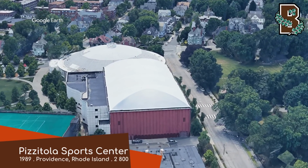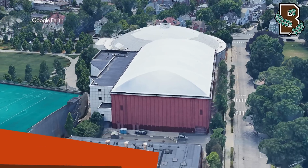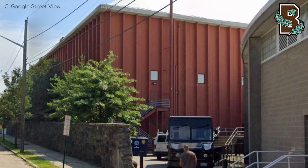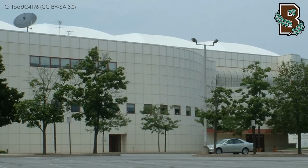Pizzitola Sports Center, Brown Bears. When I said it features some of the most characterful venues, this isn't what I was talking about. The exterior is a freight container more or less. At least it doesn't have Chinese writing on the side of it. To be fair, the other side has a bit more going on.